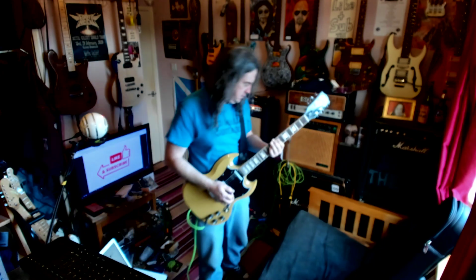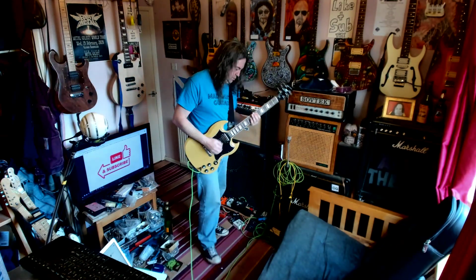Not that I've played an awful lot of SG Standards, I'll have to be honest. But I still think there's something in me that says SG is the best looking guitar. That was always the one I wanted, partly the Black Sabbath thing.